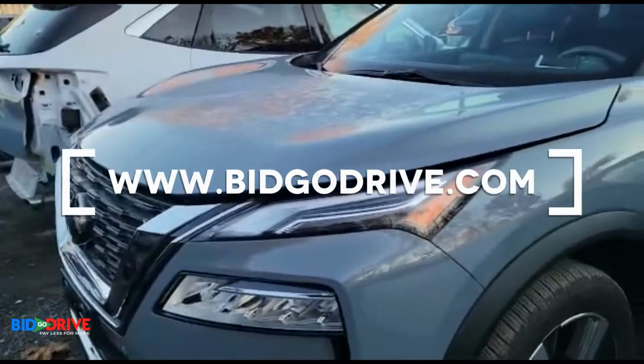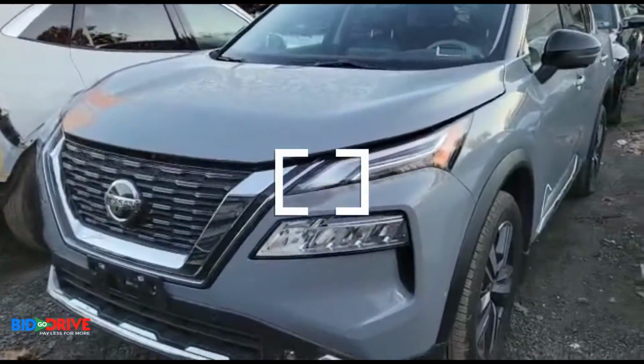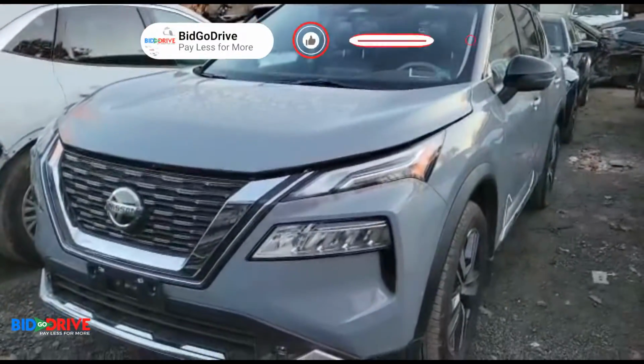We offer financing on our rebuilt vehicles. We deal with an excellent bank. They offer great rates as long as you have good credit.